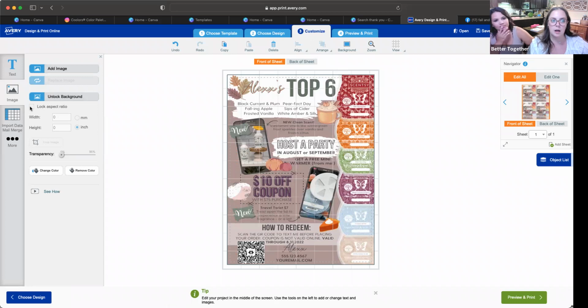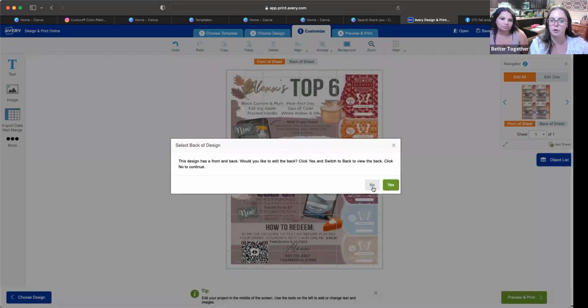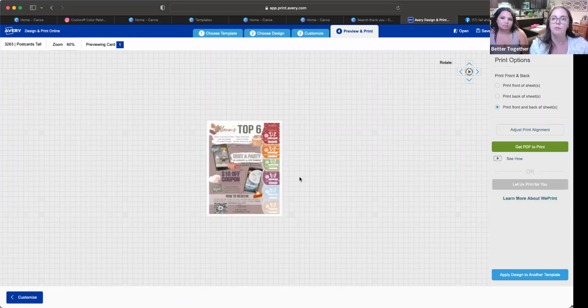Right. So what I did was I unlocked the aspect ratio, which means I can move it around a little bit more. And then I clicked set as background where it fills the whole postcard. Okay. And so then you can see over in this right hand side where it says navigator, that is what it looks like. And then if I wanted to add something to the back of the sheet, you can click back of the sheet where you can then upload something. You could maybe upload something about joining Cincy Club, your story, whatever. Okay. And then preview and print it yourself.